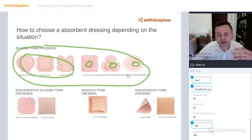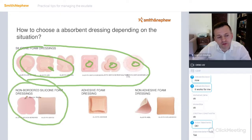So it's very useful in case of pressure. I mean, diabetic foot syndrome, because there is always a problem with offloading. I mean venous leg ulcer, because we put on the compression system with 40 millimeters of mercury or more pressure, and some foam doesn't keep this exudate enough. And we have a product with foil, with adhesive. In the case of Allevyn Life, there is a very wide piece of foil around this super absorbent, and we also have a non-bordered product, the Allevyn Life non-bordered.